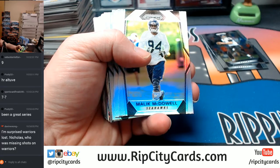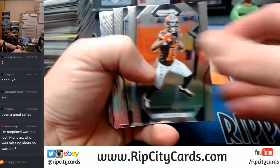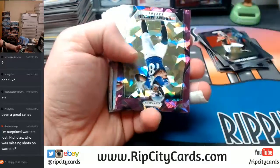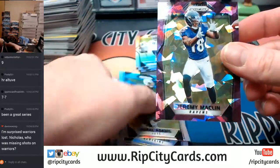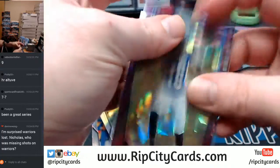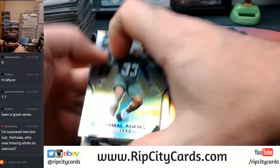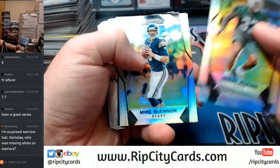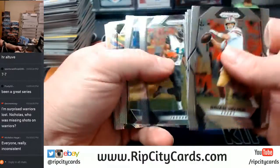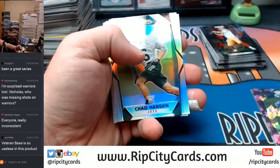The orange is 140 or 275. Got some Prizms, kid reporter card, uselessness. Randy Moss insert, a Jeremy Maclin purple cracked ice. Twenty-nine out of 75. That's some base stuff. Devonta Adams to 149.